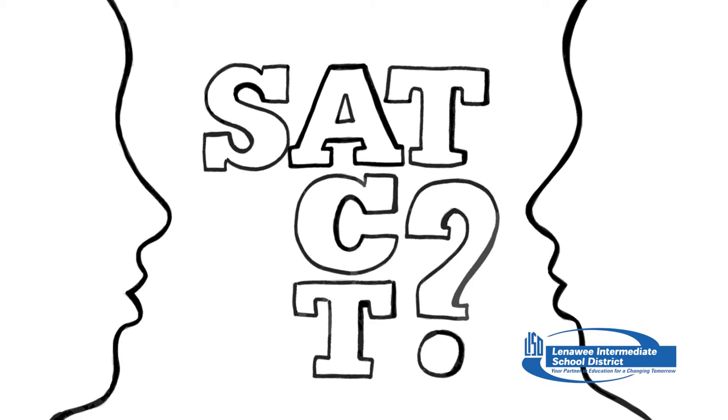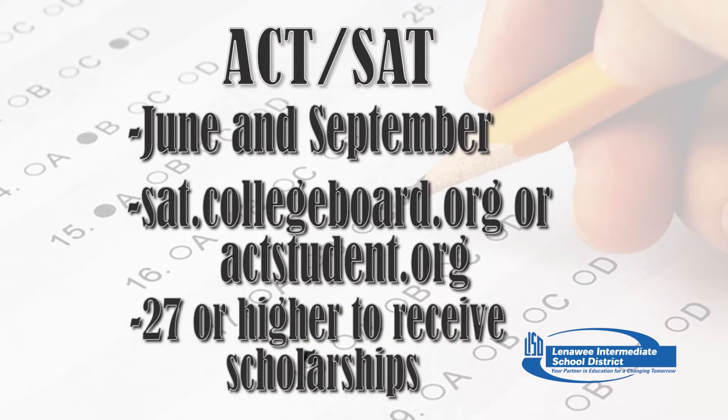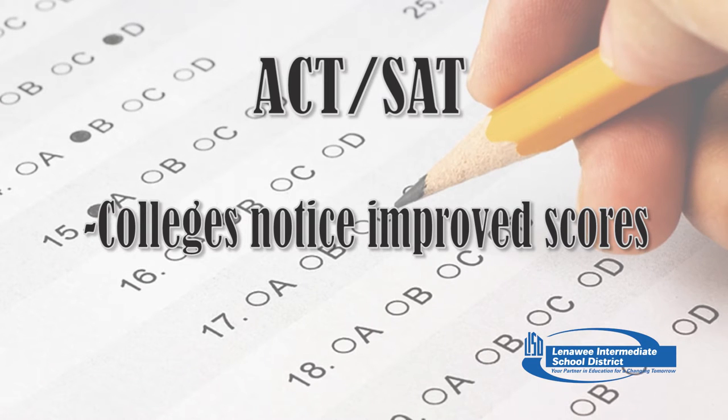The first one is testing. Yes, I know, you have just completed the ACT test. It is not a bad idea to try to sign up for an ACT or an SAT in June or in September. You can go on the actual website and take a look at the dates and get registered. Advantage of doing this, usually each time you take the test, you can do a little bit better. If you get a 27 or higher, that opens the door for many scholarships for you. Also, colleges like to look at improved ACT scores and that you've made an effort to take it besides the time that it was offered for free.